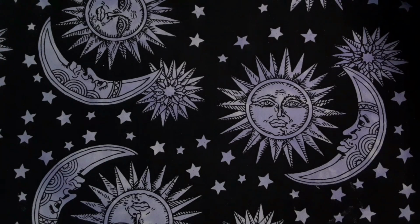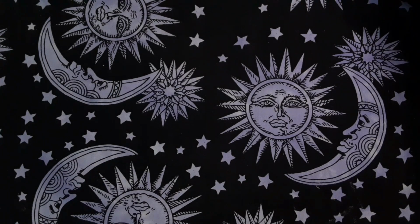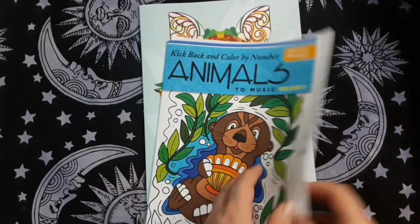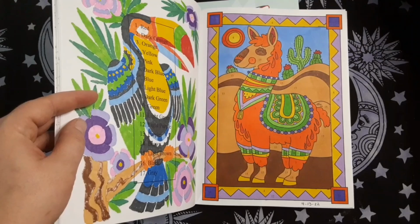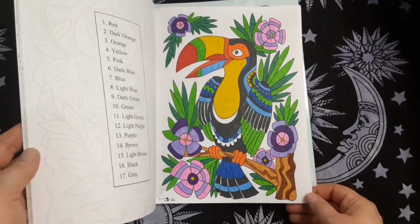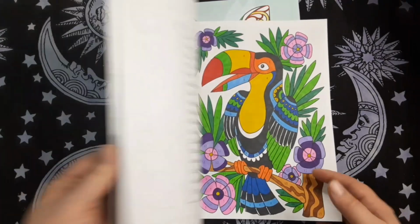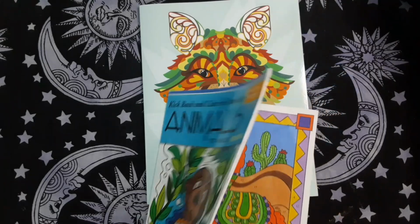Number 7 is, are there any books you want to finish in 2022? And that is a pipe dream for me. But if I'm gonna finish a book, it's probably gonna be some fairly simple color by numbers. So maybe this Kickback and Color by Number Animals. It's pretty simple pictures. I did this one last night. I mean, this literally took me less than 30 minutes to do, so it's, when you just want to get something done. They're pretty cute pictures. I like them. This is from the dollar store.